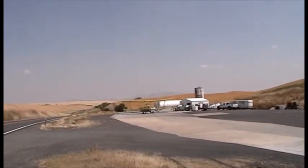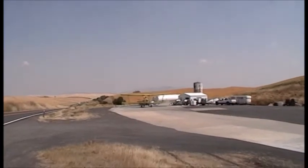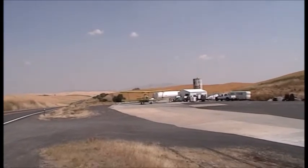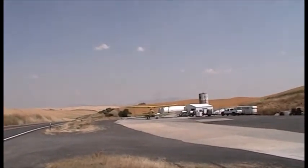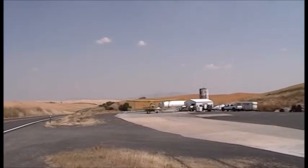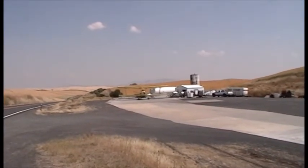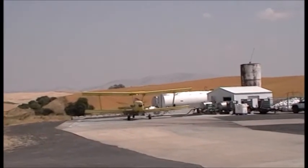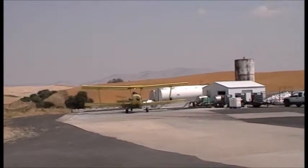Some hoses are out. I don't know what they're filling him with, but he's getting topped up. Well, they just unhooked one of the hoses after only about 5 minutes, and I don't even know if it's been 5 minutes. Okay. Unhooked, so I guess to be taken back off.